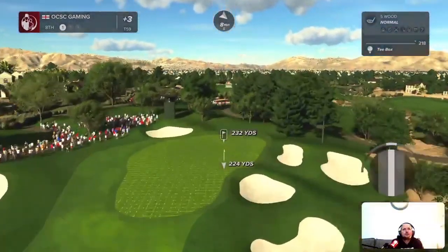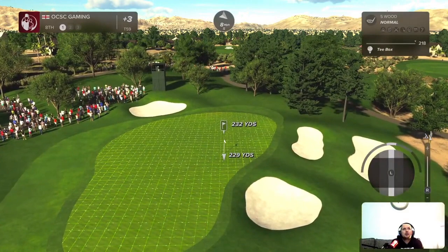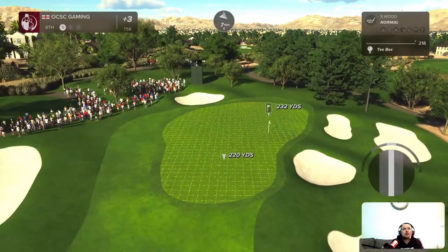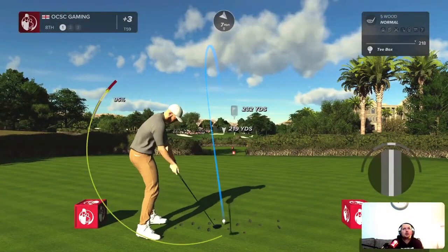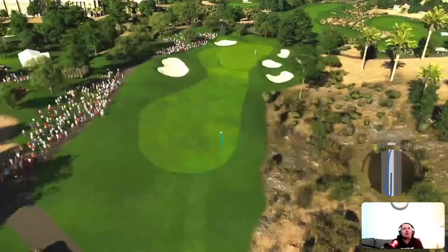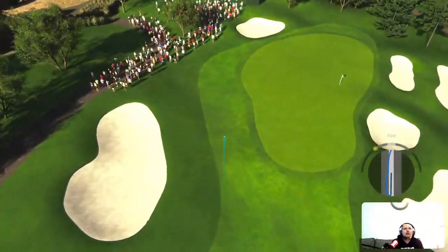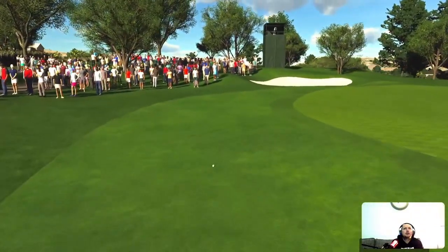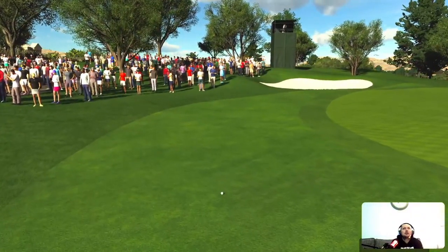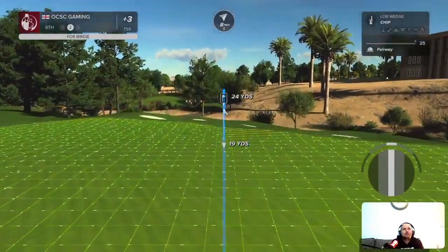The eighth at TPC Summerlin is a big par three, playing 239. A well-struck shot will avoid the gully here, but anything to the left half can roll off the green. The bunker short right is also in play, so don't make a sloppy bogey. Sounded a bit grounded. Kick right. Need a good chip now. He's not hit the mark on that approach. The fade didn't come to his aid.